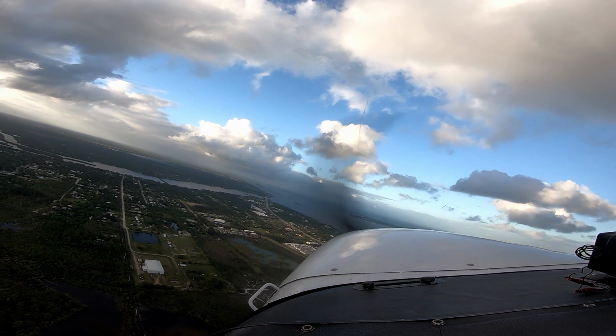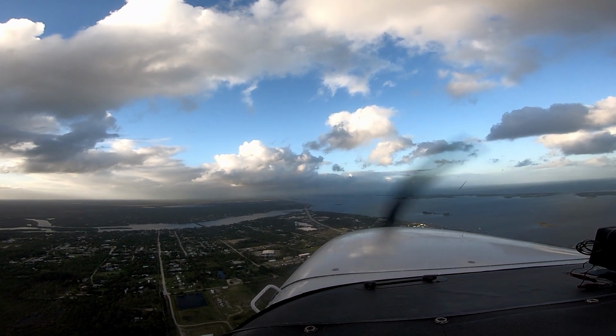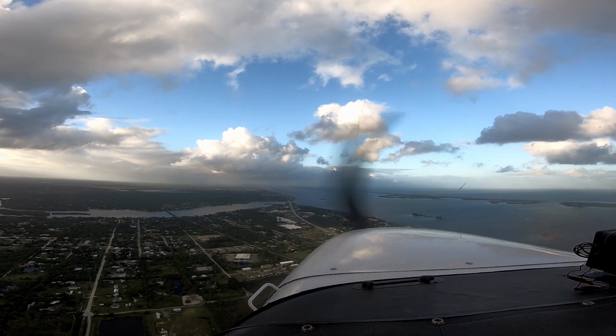There we go. There's 1,000 feet. Reduce power to 1900 RPM. Good.